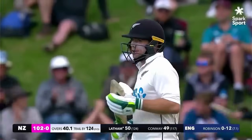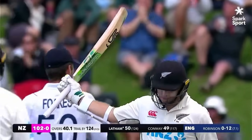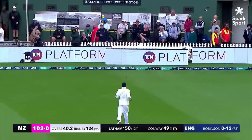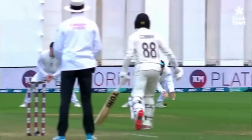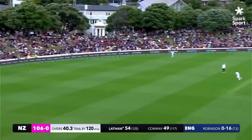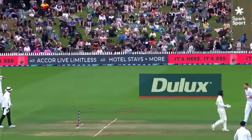And that is another 50 for Tom Latham. Test 50, 26. Again it's edged, again it's through. And this should run away. For 4 it does. Just a few cracks opening up here for Ben Stokes and his men. Pulled, it was short, it was there. Latham won't let that go through to the keeper. Wonderful shot. Yeah, brilliantly controlled this.